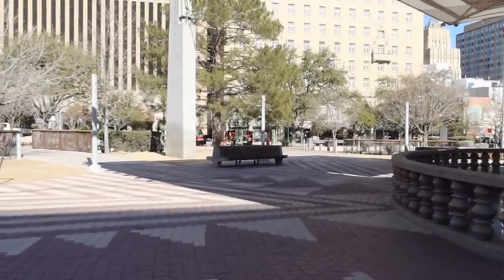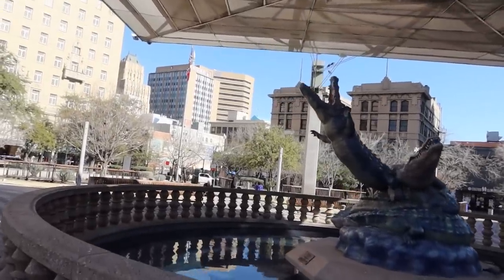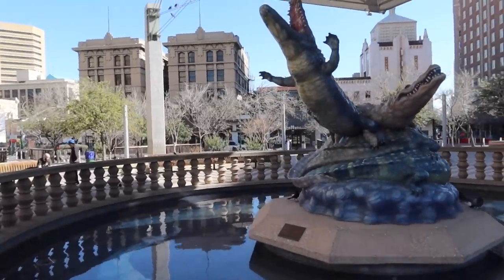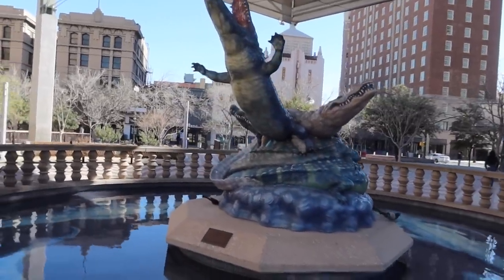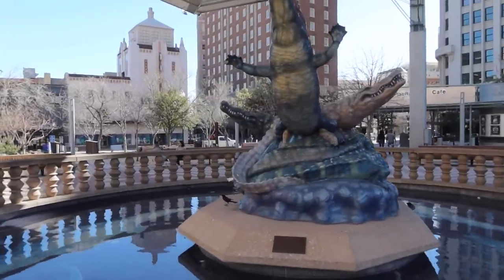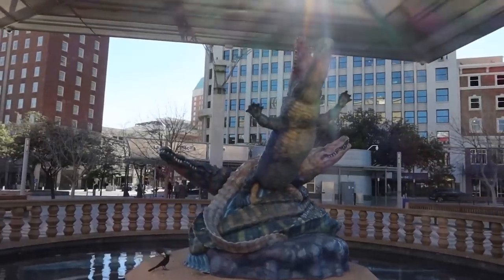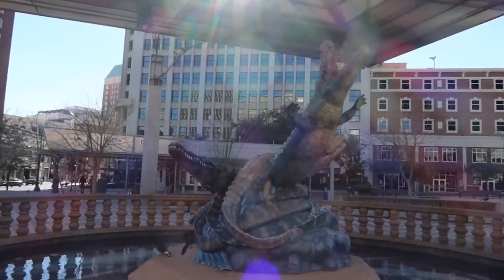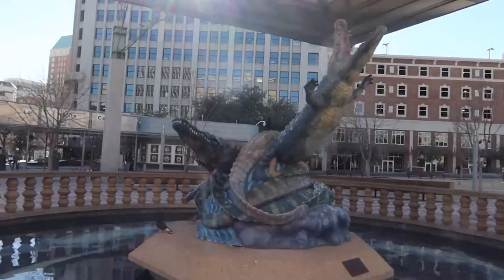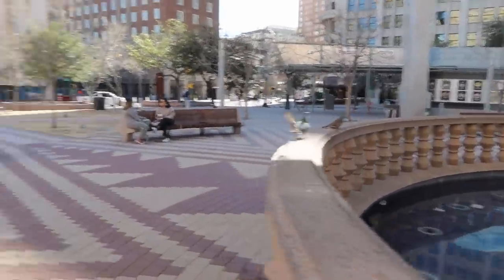Let's see, what else can I tell you about the town? I gotta show you this sculpture though that's here. Every time I come here, I take a look at it. It's a couple of alligators. I've always wondered why they have a couple of alligators here in El Paso, because this is not a city known for alligators or crocodiles, whatever they are, but there they are. A lot of birds hanging out.